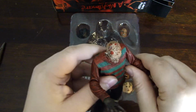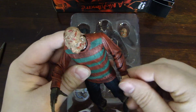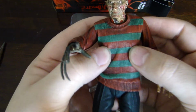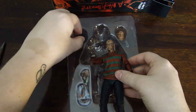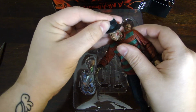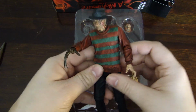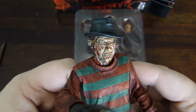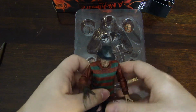Jason and Michael Myers, those ones are killing it, those were great. This one just, no. Especially, look at his nipples. You can't even see his nipples. Let's get his hat out here. You can't have Freddy without the fedora, or hat, whatever they call this. See? That's a little better. The hat does a little more justice, honestly. Not a lot, but a little bit more.